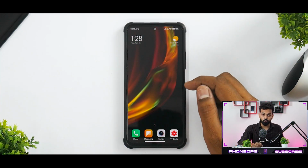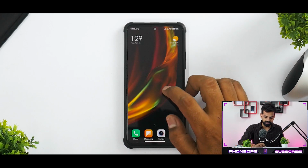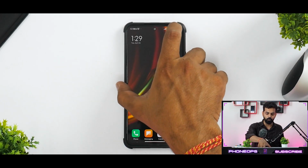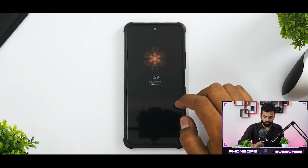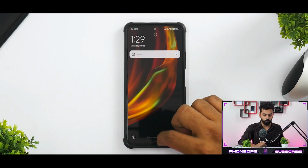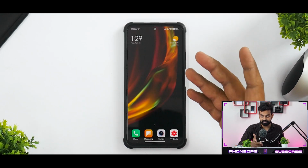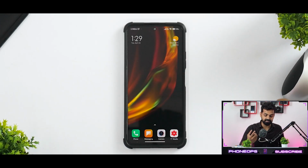So as you can see on the home screen, we do have the molten glass wallpapers over here, right? These are live wallpapers. So if I go ahead and lock the screen and unlock it, there is your always on display, and look at this beautiful animation of the molten glass wallpaper. When MIUI 13 came out, a lot of people liked these wallpapers. That is the reason these are that significant.